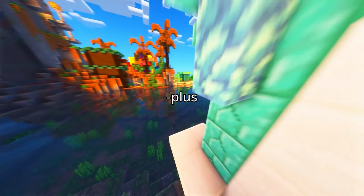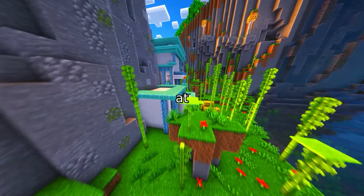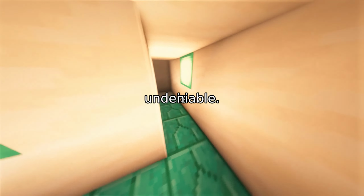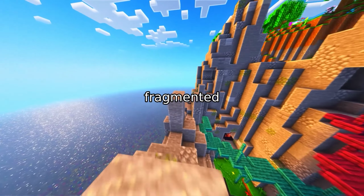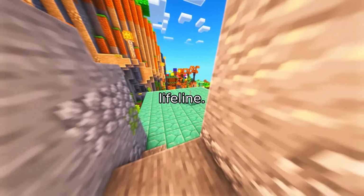Scaling this to 7,000+ rare diseases requires continuous data curation. And while the system excels at pattern recognition, it still needs human oversight for nuanced cases. But the progress is undeniable. So next time you hear about AI in healthcare, remember, it's not just about algorithms. It's about turning fragmented knowledge into actionable hope. For millions of patients, this is more than technology, it's a lifeline.